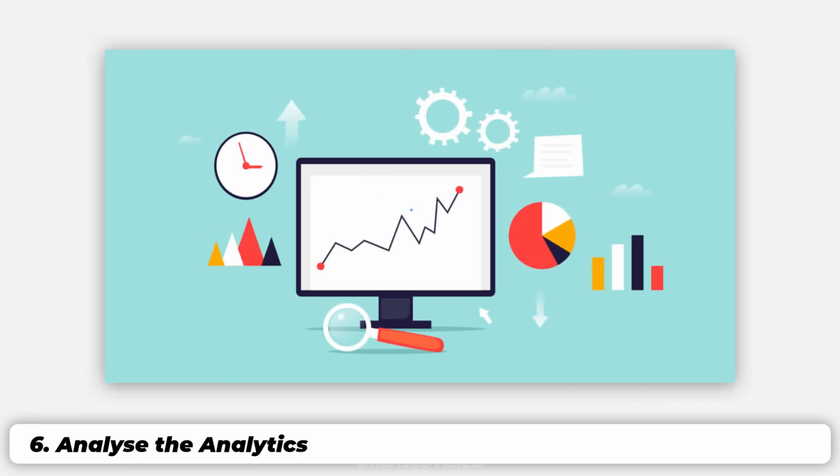Number 6, analyze the analytics. Your analytics say a lot about the behavior of your audience, whether that's on your store or on social media platforms. Your job is to capitalize off that, rather than letting analytics affect your moods. Analytics can be very key for you to improve in many areas, whether they're positive or negative results.